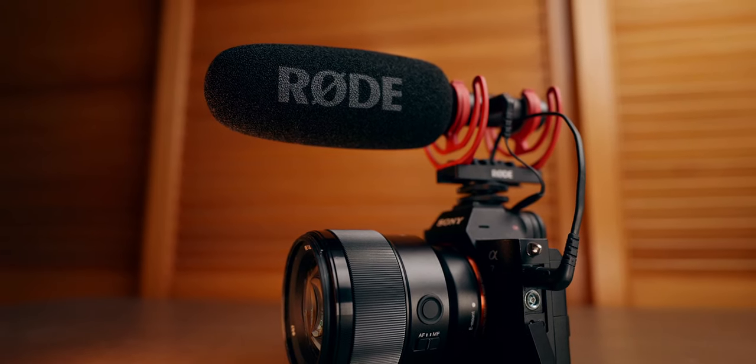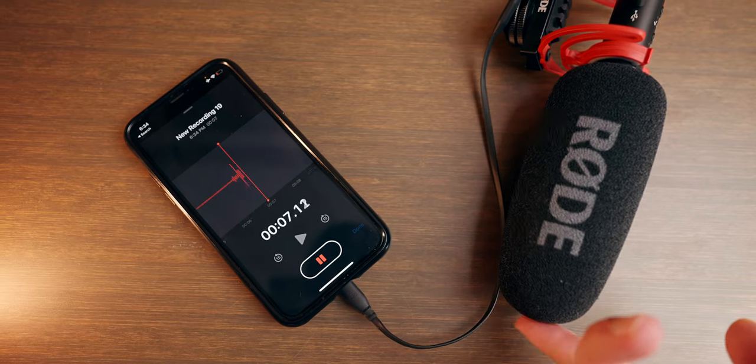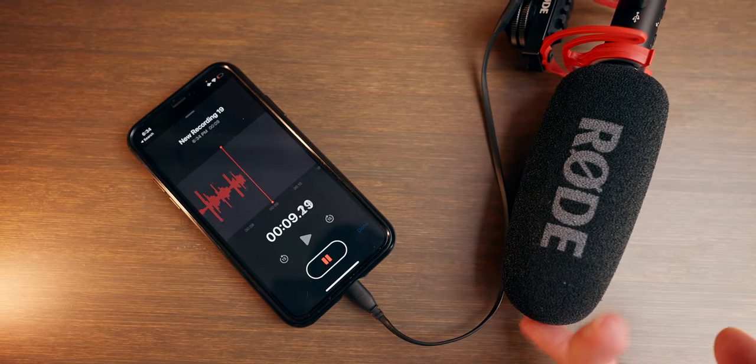But on top of all that, I use it as an on-camera shotgun mic, which is great. You can use it as a boom mic for the kind of stuff I'm doing with this mic, which is wonderful. But with the USB-C to Lightning attachment, or even the USB-C to USB-C, this becomes one of the most versatile mics in the world.